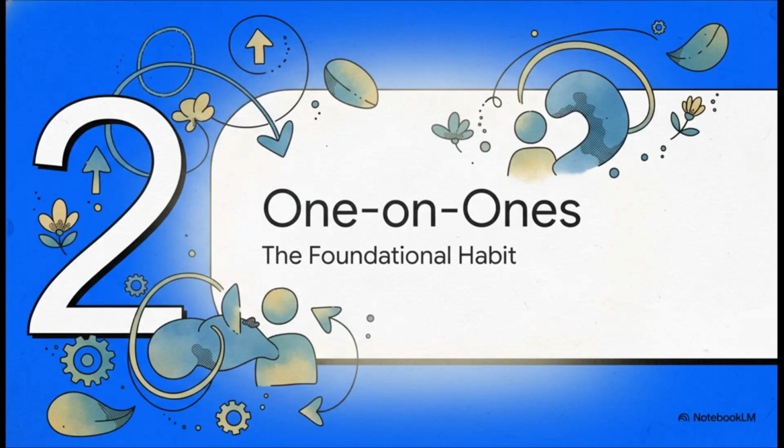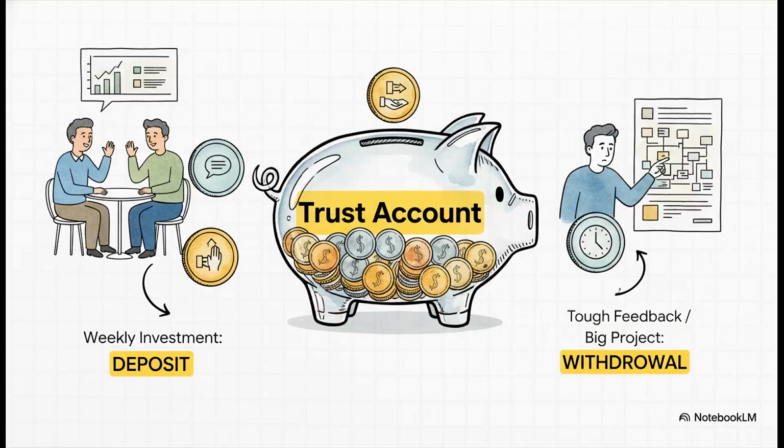Okay, so how do you actually find that balance? Well, Horstman gives us a toolkit, and the very first, most critical tool is the one-on-one. In fact, he claims this one single habit is responsible for about 40% of a manager's ability to get results and keep their people. 40%! Just think about that for a second. That's huge.